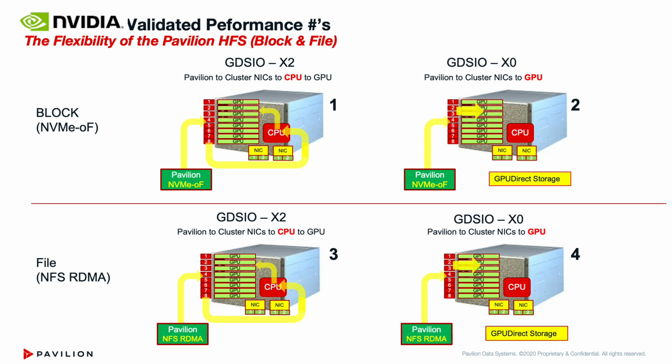In the Pavilion world, since we can support block, NVMe over Fabric RDMA or RoCE, or file, NFS RDMA, we've tested, per the request of Nvidia, using the tool GDS-IO to test normal I/O from a Pavilion box through the CPUs, loading each one of the GPUs. That's using GDS-IO in the mode of X2. Then we're using GPU Direct Storage, which takes the data directly off the Pavilion box through the NICs in the DGX and loads the GPUs directly. That's called GDS-IO XO. Both of those platforms and tools, GDS-IO X2 and XO, we've tested for block and for file. And in the coming slides, I'll reference the performance relative to each one of those platforms and tests.